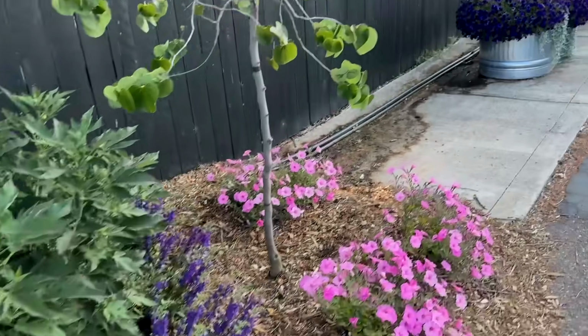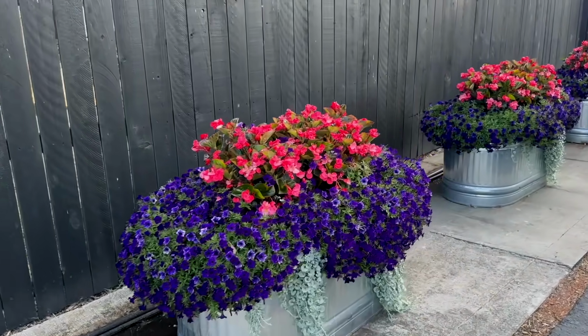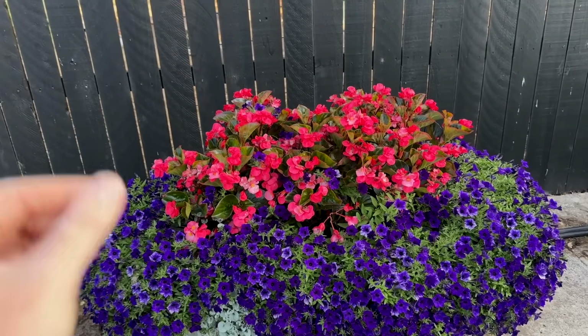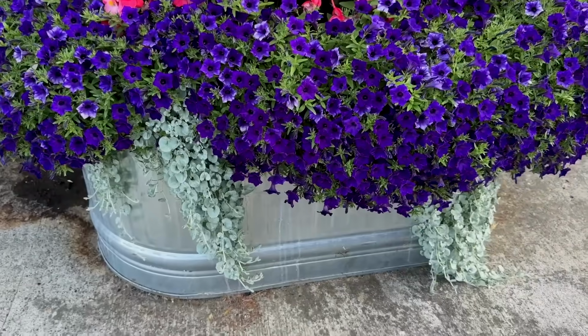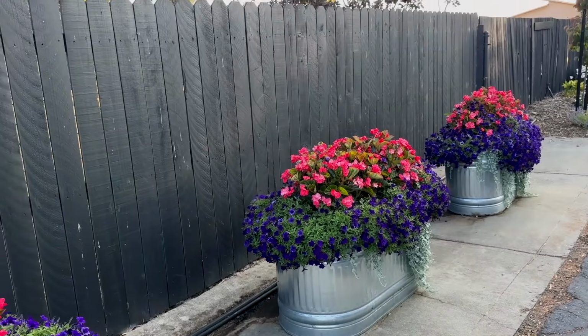Okay, before I let you guys go, I just want to show you my stock tanks right here. They are so fun to see. These are the Surefire Rose Begonia underplanted with some of the Supertunia Mini Vista Indigo, and then underneath there I have some of the Dichondra Silver Falls, and I just love these three stock tanks right here.